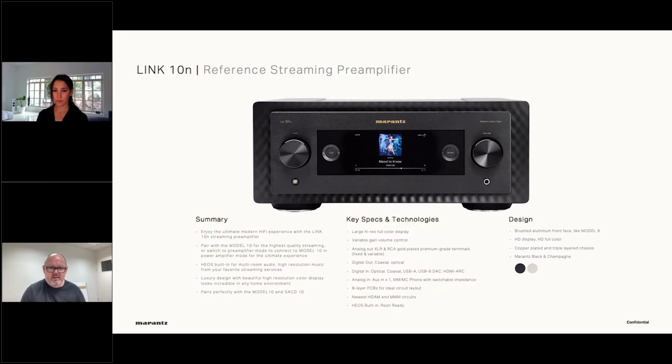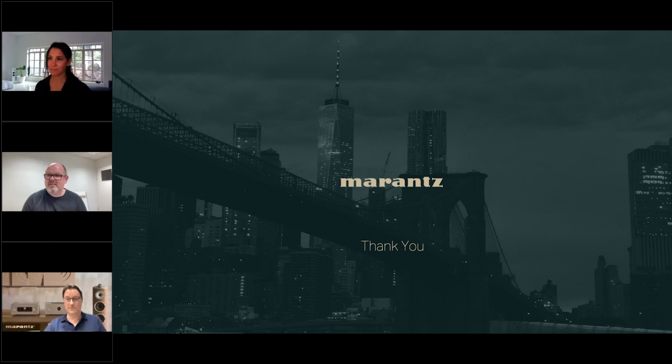So Link 10N reference streaming preamplifier takes Marantz into new spaces. It brings new functionality, it brings Roon, it brings a lot of additional streaming capability into the ecosystem. It gives the audiophile the choice over a CD-only based system or a streaming-only based system, or of course, if they really want to, a combination of both to go alongside the super clean, low distortion capability of the Model 10 amplifier. And that is the summary of that.